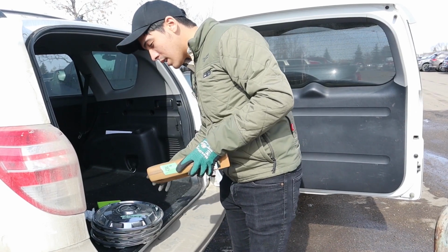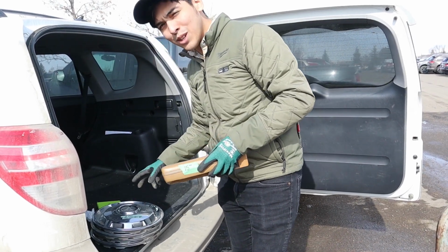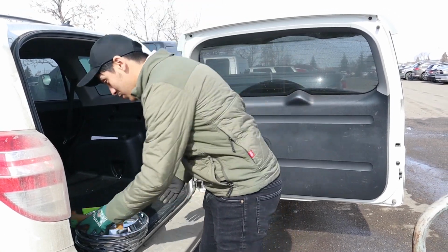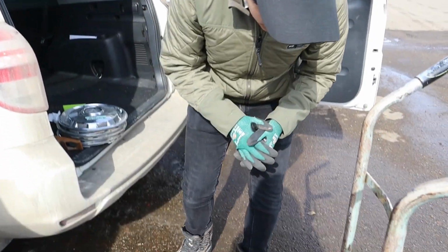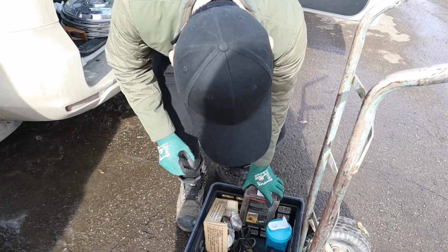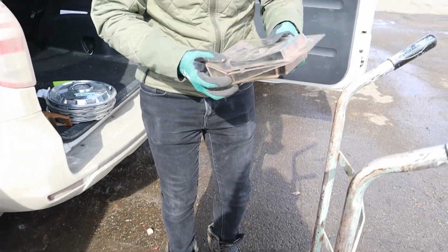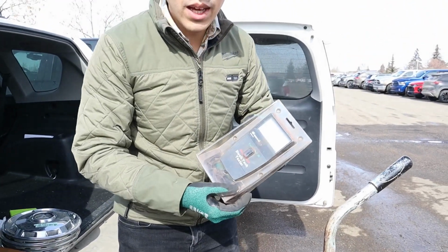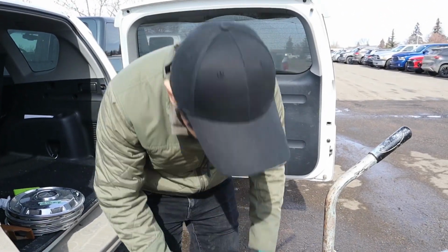Granted, I think the Valiant ones look very similar to this. They would match close enough. So some Valiant parts, which is great. And let's see what else I got here. Late in the game, this guy had this dwell meter for $5, and I don't have a dwell meter. Nice to have one in case I still decide to run points on something.